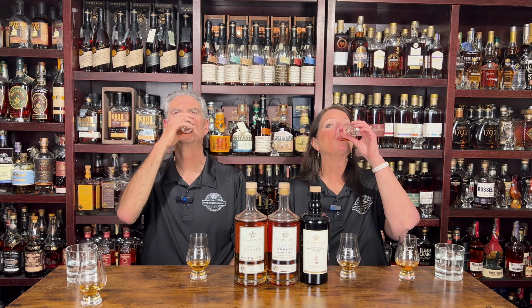The nose is really opening up. It's really light. It's bright. Again, if you haven't tried an American Single Malt, this might be one that you want to try. We have quite a few now from different distilleries. This is quite lovely. I like that. I like that a lot. That's very good. That's very different.